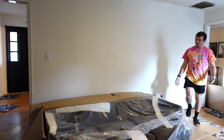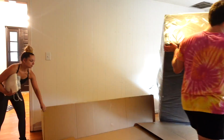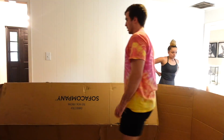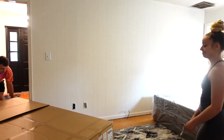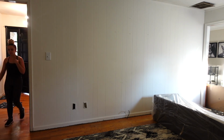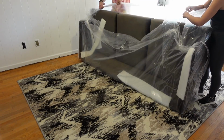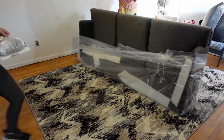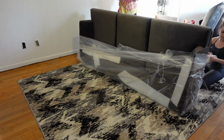But yeah, our new couch got here. I ordered this from Wayfair, and I got it on a really good deal, you guys. It was almost like 50% off, so I got super lucky with that. It was really affordable comparatively to other couches like it. And we just took off the plastic, and then we noticed something a little bit odd. So let me know if you guys have experienced this.